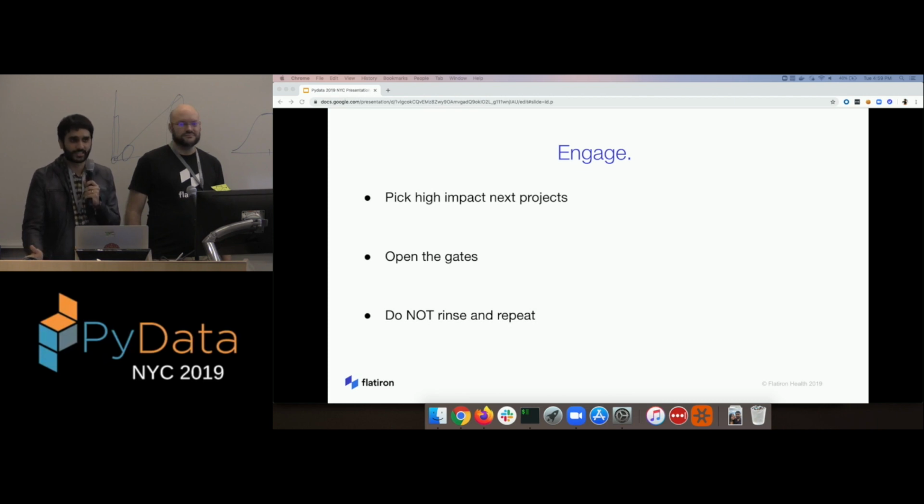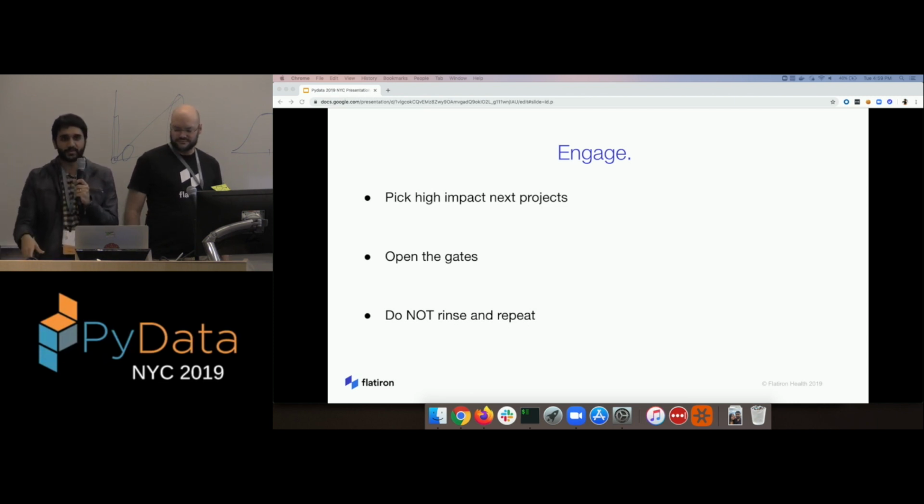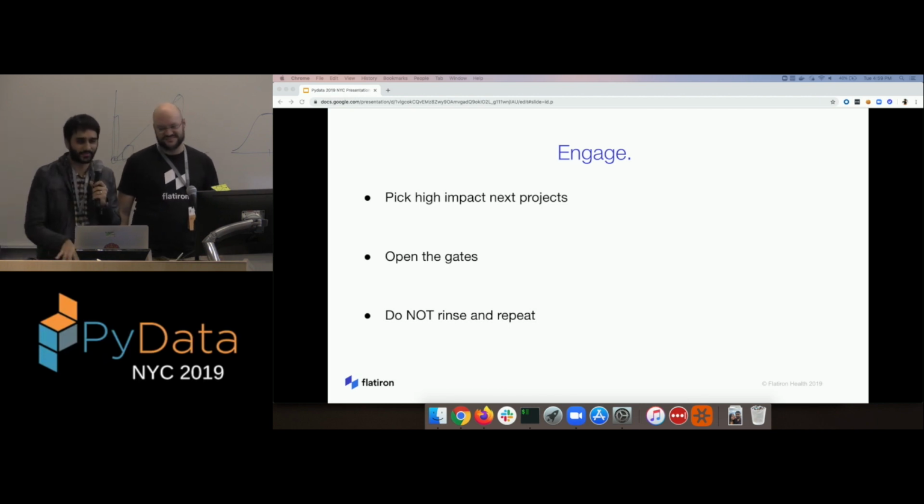Don't rinse and repeat, which is to say, great, you spent this time modernizing the system. Do not rest on your laurels and say, all right, this is now fine. No one needs to worry about the system. Let's move on to building the next great piece of tech, right? You have to make sure that once you bring it up to parity, you actually maintain it. Otherwise, really, in PyData 2020, 2 other people from Flatiron are going to be standing here and telling you about the great work they did in migrating this legacy system.